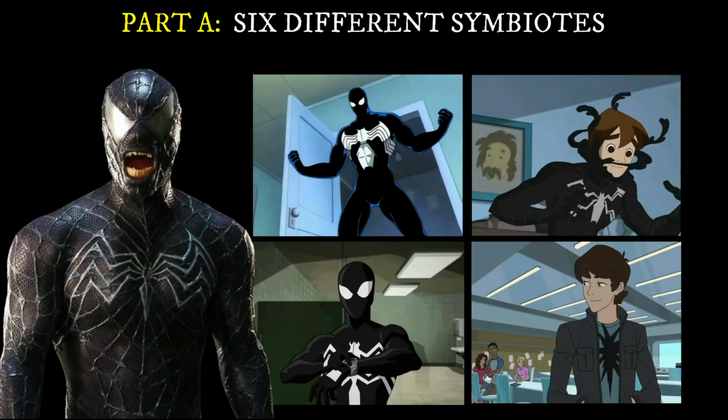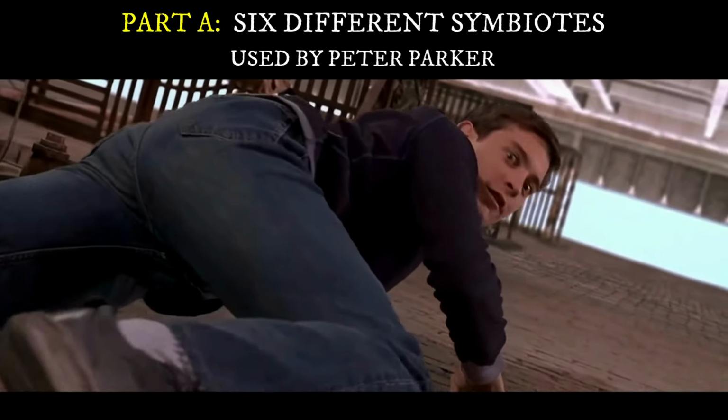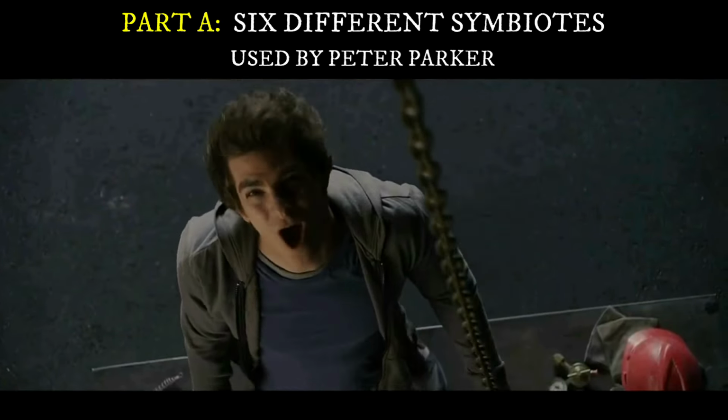Part A, 6 different symbiotes used by Peter Parker variants across the Marvel multiverse. Starting with number 1, the Venom symbiote.